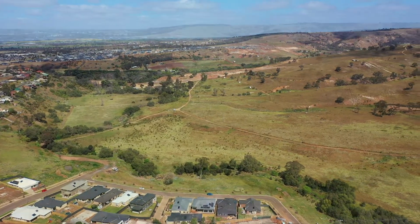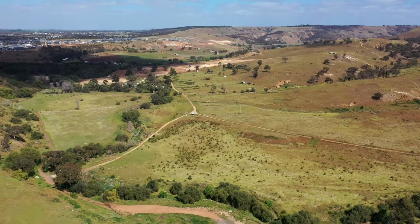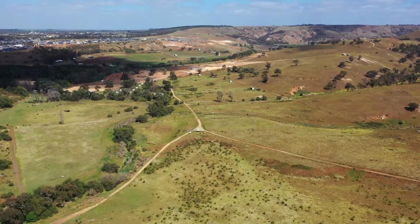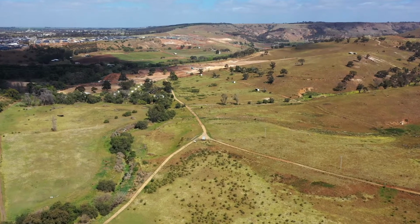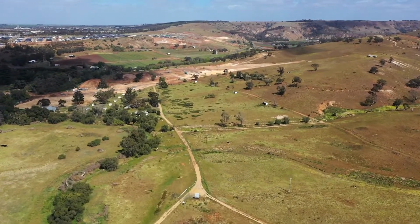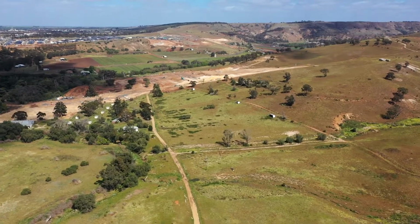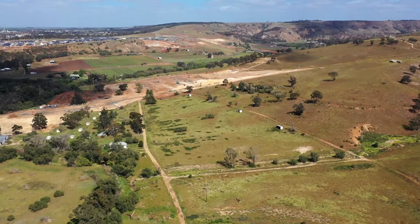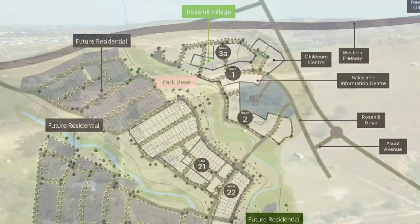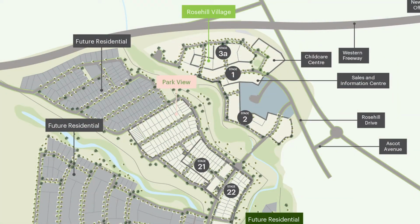The neighbourhood gently slopes down to a direct interface with the Cockermouth Creek Corridor. The Creek Corridor will integrate habitat with civic art and structures, active spaces and path trails, passive areas, feature planting and existing trees. A bridge connection will link Rosehill Village to the Parkview precinct via a Bacchus Marsh Avenue of Honour inspired tree-lined thoroughfare.